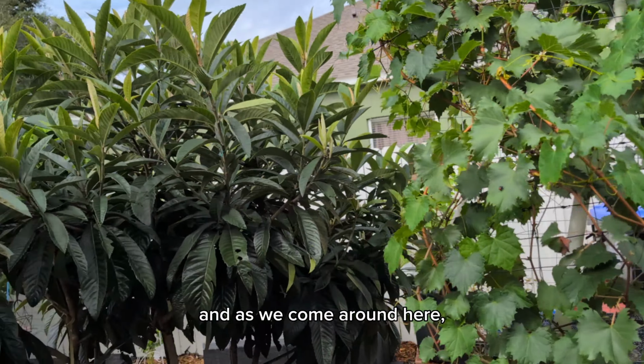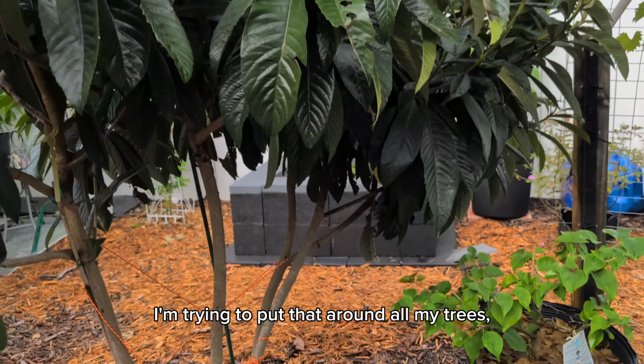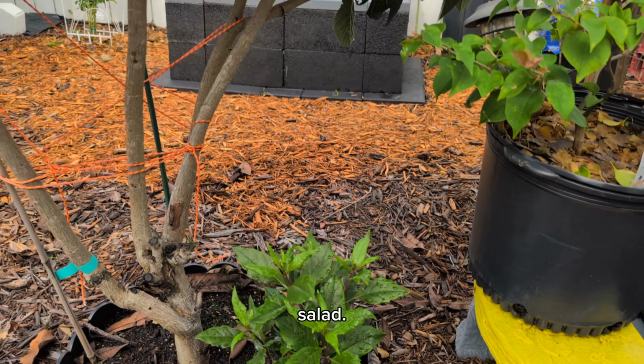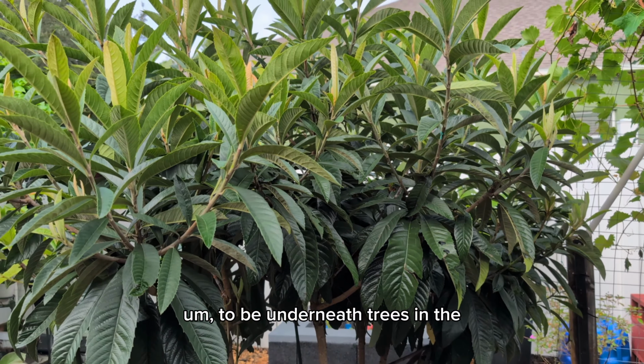And as we come around here, we'll see some more Okinawan spinach down there. I'm trying to put that around all my trees so I can always have it. You could put it in your smoothies, or you can go ahead and put it in your salad. And they like to be underneath trees in the shade.